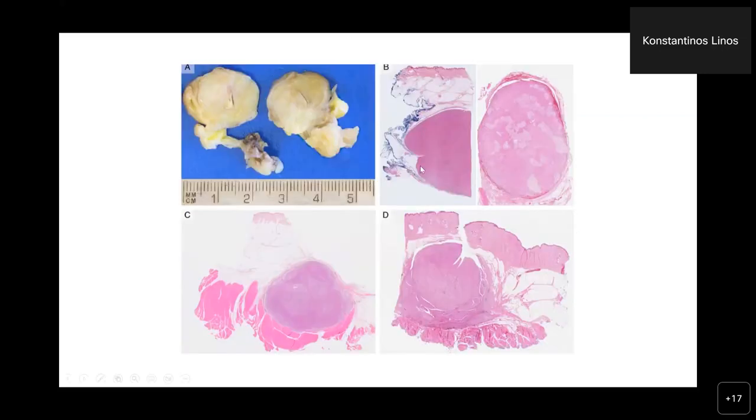And these are some examples. Most of them were all superficial and suprafascial. You see they're subcutaneous, but they're not underneath the fascia. Some of the cases were going beyond the fascia and were involving the skeletal muscle, but in many of them, the majority or the bulk of the tumor was on the superficial aspect.